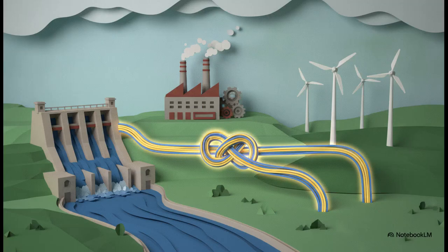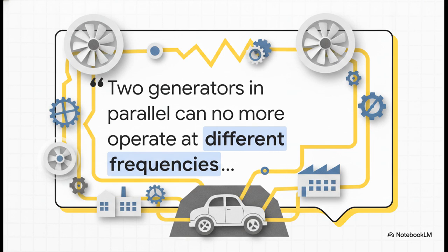Governing the macro grid. Now, let's shift our focus from the micromechanics of a single engine and see how this applies to the massive, shared macro grid. Because when generators are electrically tied together across hundreds of miles, the sheer rules of physics lock them together in a really profound way. There's a brilliant quote from the source material that illustrates this perfectly. Two generators in parallel can no more operate at different frequencies than the wheels of a car can turn at different speeds. They are electromagnetically locked, no exceptions.